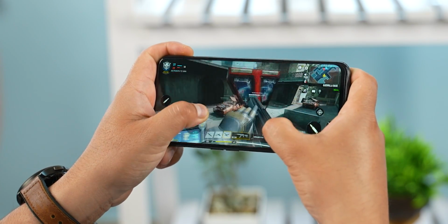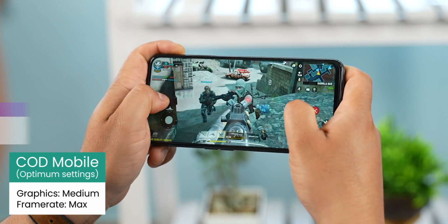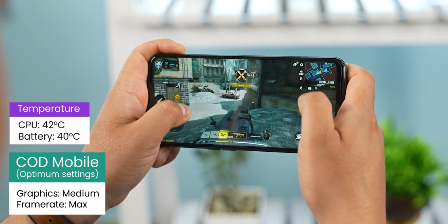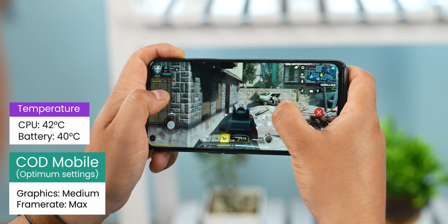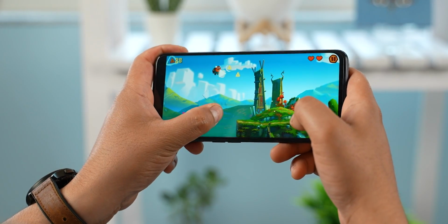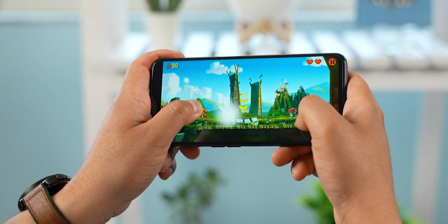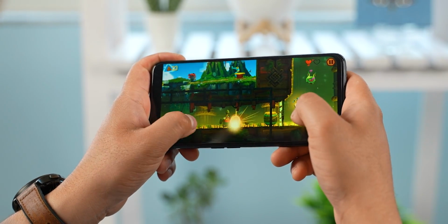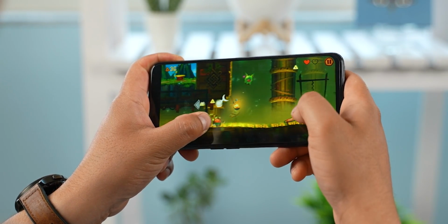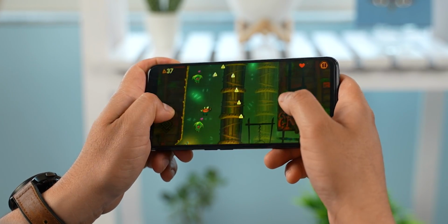Likewise, Call of Duty Mobile yields the best results at medium graphics and max frame rates. The thermal performance here was fairly commendable as well, with the CPU and battery temperatures similar to before. I also tried a few 120 FPS games like Oddmar and Critical Ops, but OnePlus has not tuned them to run at their best capacity on this phone. But it should receive an update as soon as the game developers optimize it for this phone.